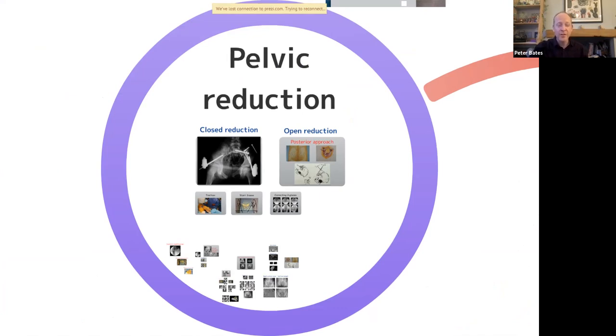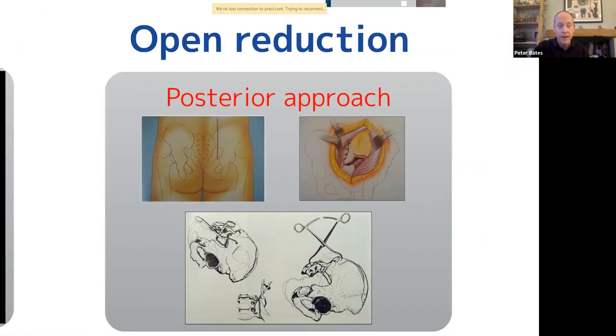What about reduction? Because obviously you don't want to fix the pelvis in a bad position. Why not? Well, I want you to imagine that one of your ischial tuberosities is at a different height from the other one. You're sitting down now, and if you feel underneath your butt, you can feel your ischial tuberosities. Imagine one of them was like an inch higher than the other. You'd end up just falling over. You can't sit down properly. You get what's called a sitting imbalance. And also one of your legs would be a different length as well. So pelvic malunion, in other words, healing in a bad position, is a bad thing.